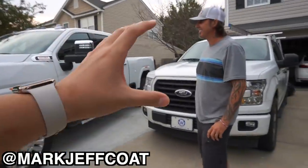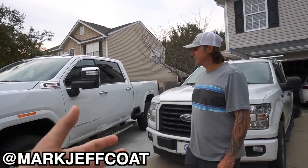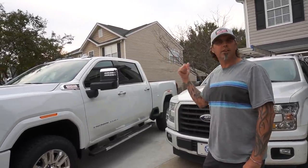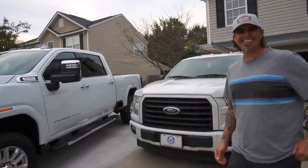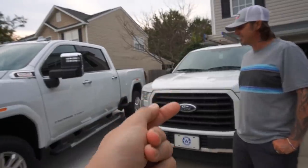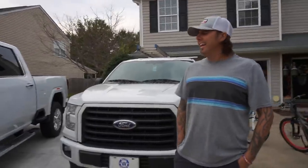How many miles did you have when you received this truck? 144 miles. And they delivered it to you? They delivered it. Wasn't going to sit in their dealership. The old one drove out, and this one drove in 2 hours later. I don't know how you do it with selling and then buying a new one that quick. Whenever Mark makes up his mind, he'll sell his vehicle like that and then buy a new one too. No attachment.